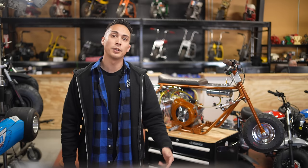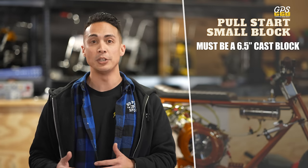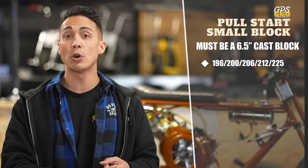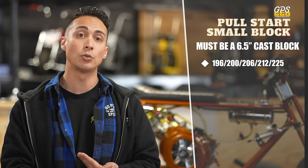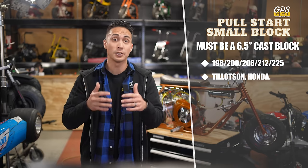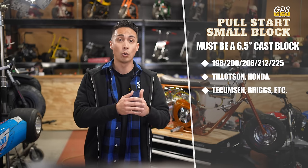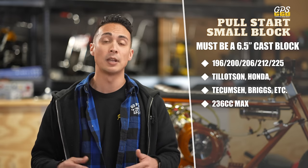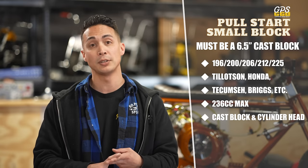The entry rules for this class include, must be a 6.5 cast block engine, which means that it started as a 196, 200, 206, 212, or 225 engine. It could be a Tillotson, Honda, Tecumseh, Briggs, or just a Honda clone engine. 236cc is the max, cast block, and cast cylinder head.